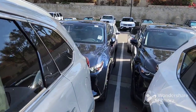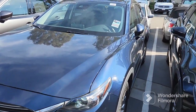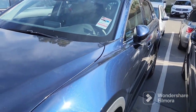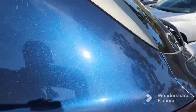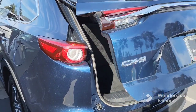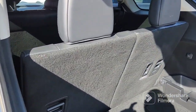Let me do a little walk around and show you the vehicle. This is the dark crystal blue CX-9 2019. It is a Touring. You've got the moonroof here. You've also got the alloy wheels. The automatic hatch. And as you can see, here is the back two rows. They do go down.